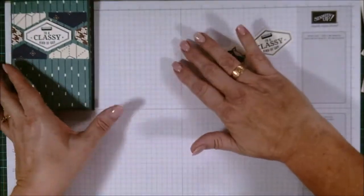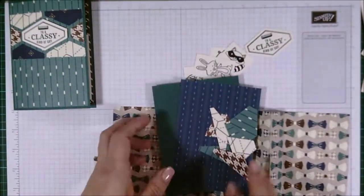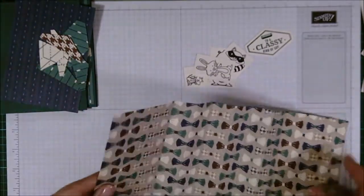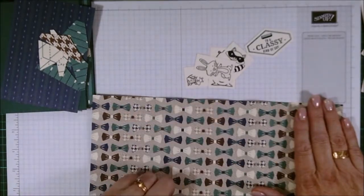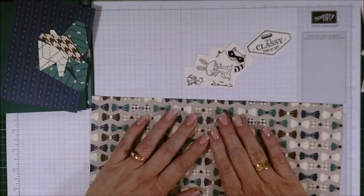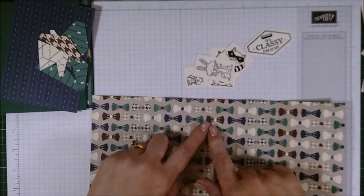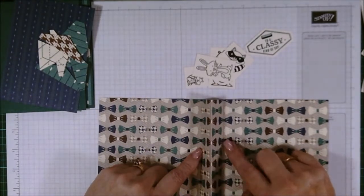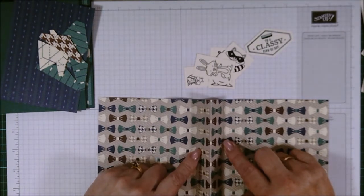Okay, I'll leave the card there so that we can follow it just by looking. Now, all of the measurements can be found on my blog, as usual. This piece has been cut at 5 1/4 by 12 inches. You score it in the middle at 6 inches. Then you go to 1 inch either side of that first score line, and you score at 5 inches and at 7 inches.